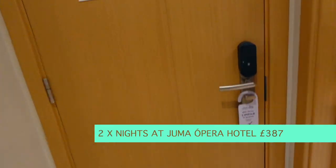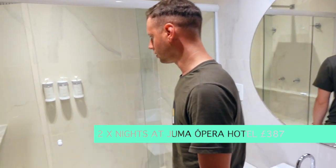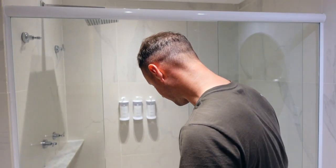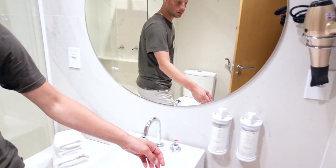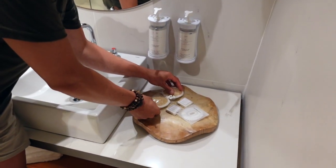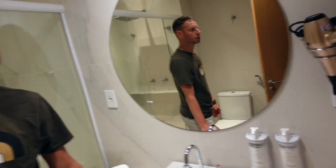And then the bathroom is very cool, very nice. Massive shower, huge. And it's got a ledge inside. Oh look, we've got loofah. We'll give you some loofahs here, some soap. It's good that we have some shower gel. We ran out. It's a really nice hotel.